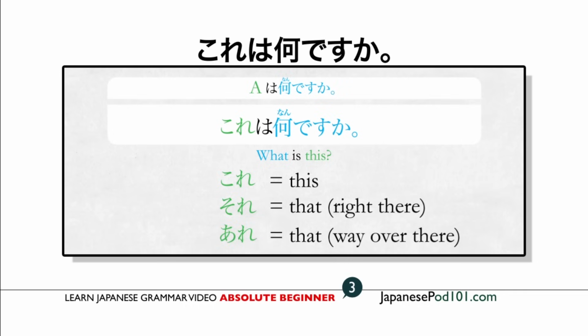あれ. So, you're not sure if what I'm holding in my hand now is medicine, so you would ask me, それは薬ですか? Is that medicine? And then I would say, はい、これは薬です. Which means, yes, this is medicine.